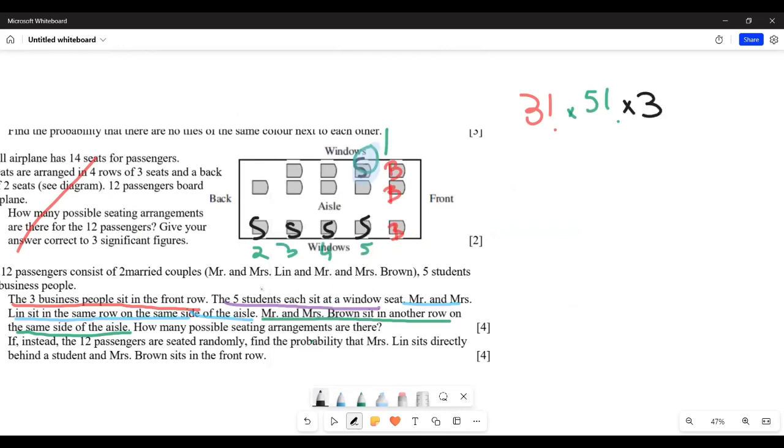Okay. Now we have couples, Mr. and Mrs. Lin. Let's say they sit here. Mr. Lin and Mrs. Lin. Let's say they sit here. So that's going to be 2 factorial arrangements because Mr. Lin can sit next to the window, or maybe Mrs. Lin is going to sit next to the window. So that's 2 factorial.